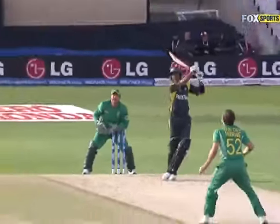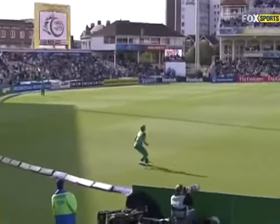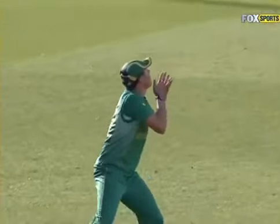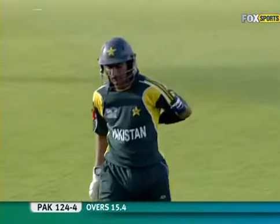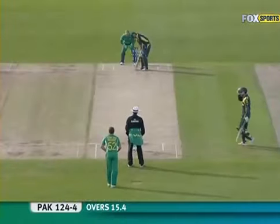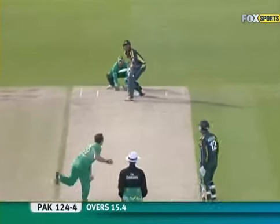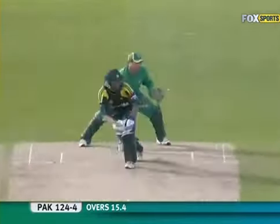It's a good time to get the breakthrough. Rulof van der Merwe doing the trick. Just deceived Shoaib Malik in flight. And Johan Botha making no mistake. Showing very good catching technique. It's nicely turned away too. Younis Khan is on strike. The batsman crossed as that ball was in the air.